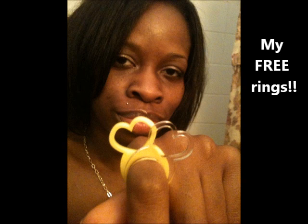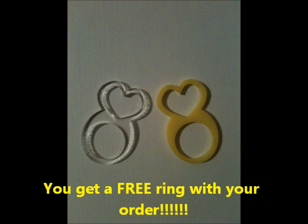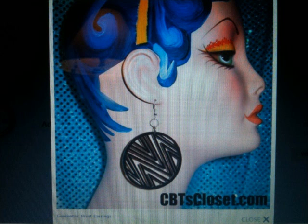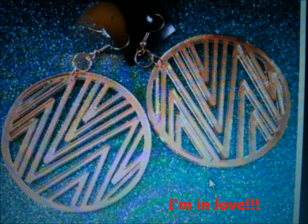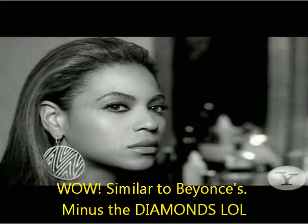So they have a lot of other things too. They have rings and earrings, and other types of personalized jewelry that you can get, so you don't just have to get a name necklace.